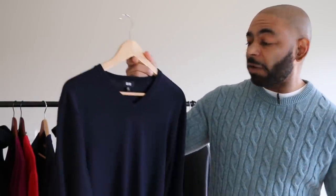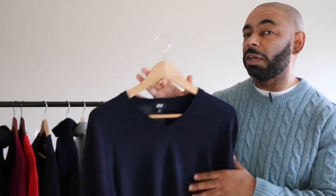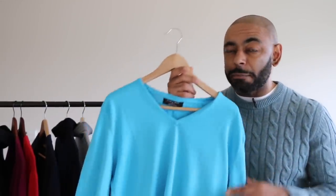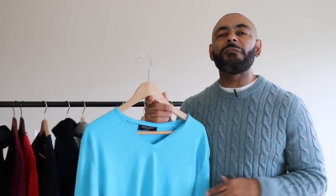Uniqlo, probably my favorite low-cost store to get my basics. Stuff like sweaters and the like. Love this navy blue V-neck. And I also picked up this kind of bright, light blue turquoise mint one from Zara. I want to say about 5 years ago.